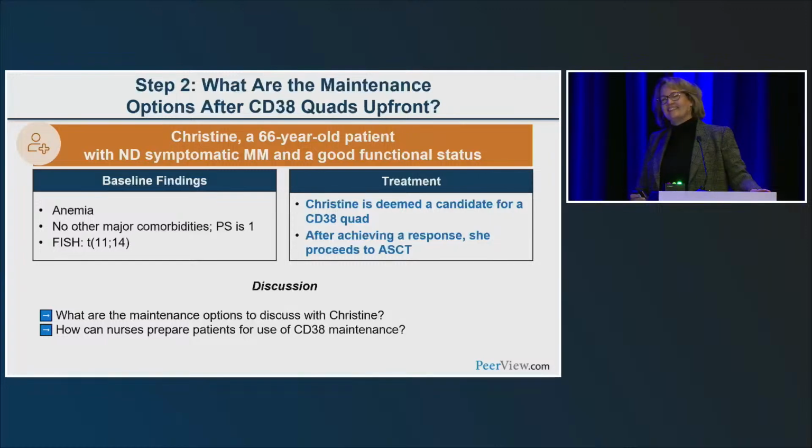I'll just say briefly, since 2017 there was a meta-analysis. Three studies were pulled together that said lenalidomide maintenance can keep people in remission longer, and this was done in Europe and 2 studies in the US. So that's our standard of care, is to stay on lenalidomide for maintenance.